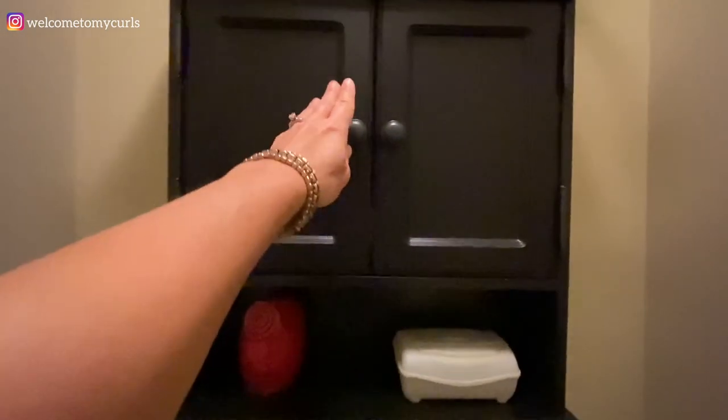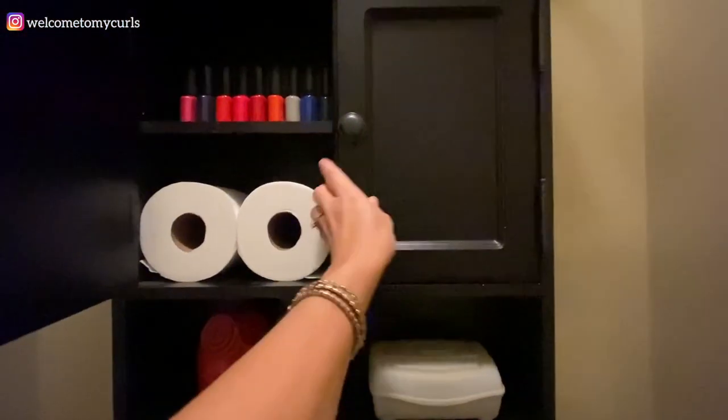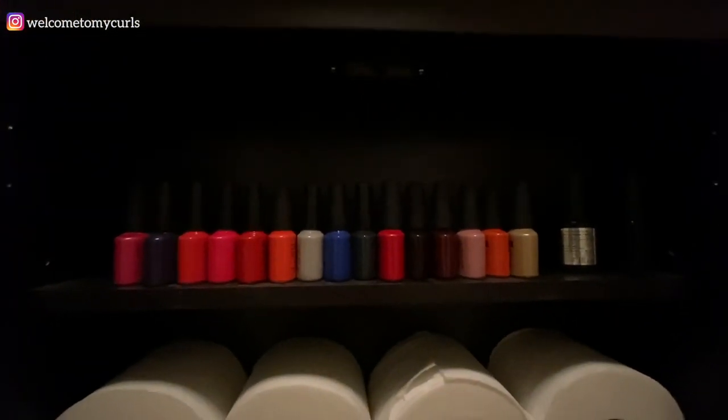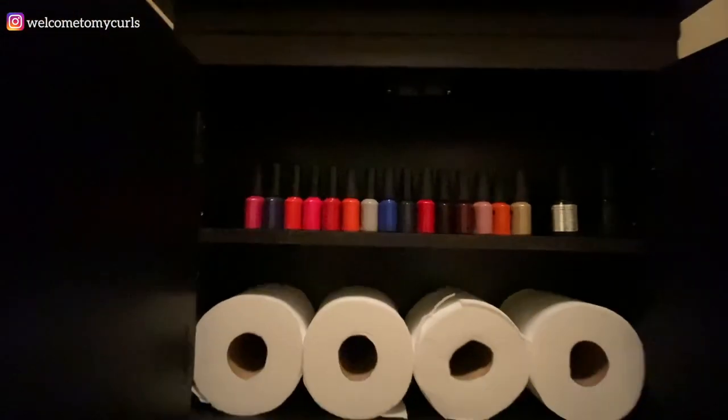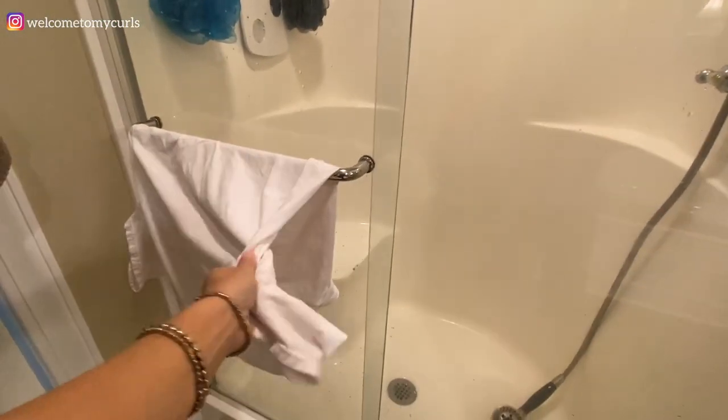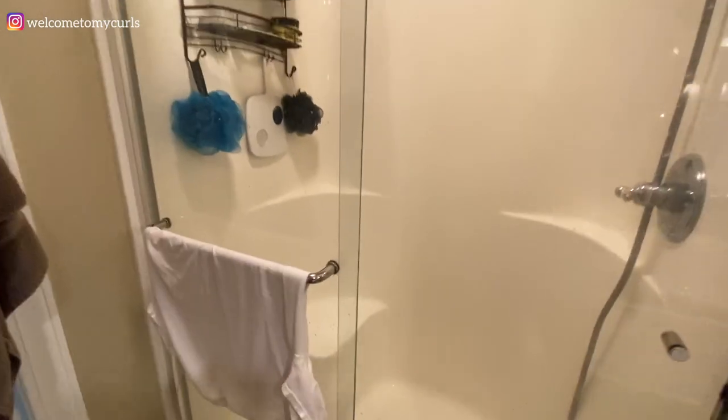Toilet area. And let me show you this. This is where I keep all of my shellac colors. Look at that. I love doing my nails. So we have all those hidden in there. And then here's our shower. This is my t-shirt that I wrap my hair up in. When I get out of the shower, it always hangs right there.